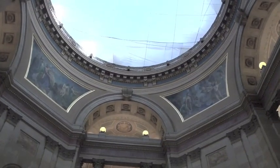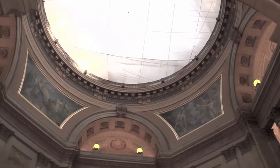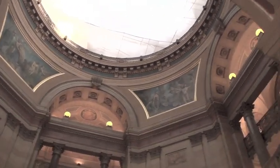About two and a half years. So 2 years. Relatively short. Yes. And now let's look up, because we see from down here on the rotunda floor that the dome has been covered with plastic so workmen can work above and not drop things on people's heads down below.